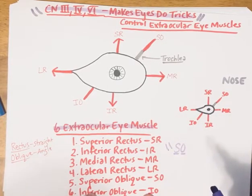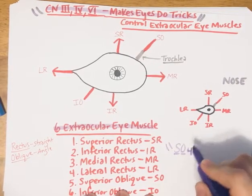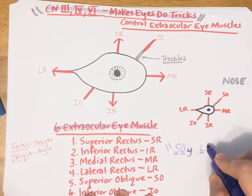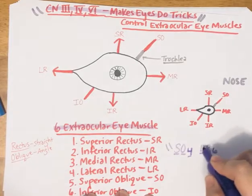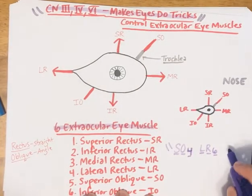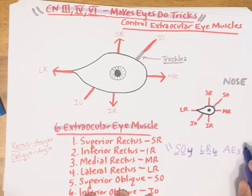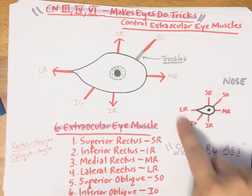SO is the superior oblique. And then you put the word 4: SO4. And then you say LR6. LR is lateral rectus, cranial nerve 6. So 3, 4, and 6 makes the eyes do tricks. And then you go A, E, 3. So you literally are saying each little thing when you say this. This is just a trick. You would draw this out.